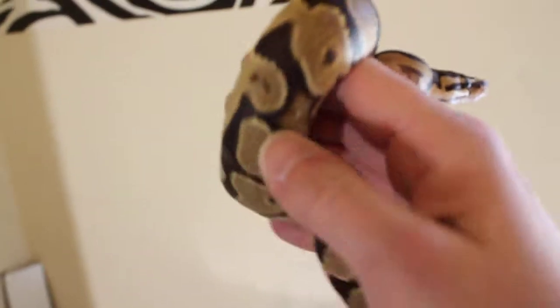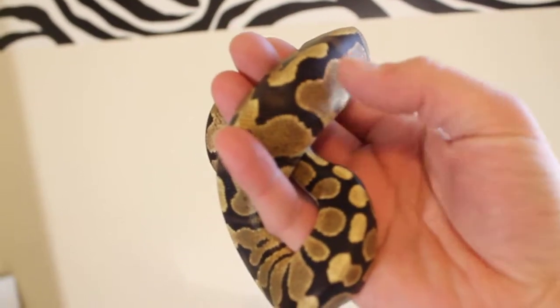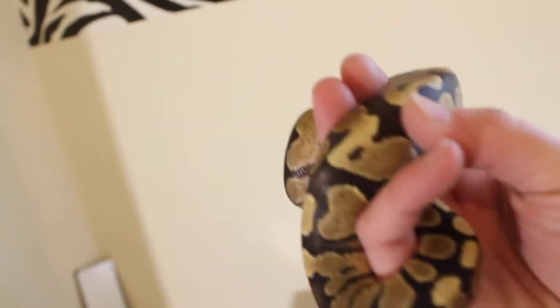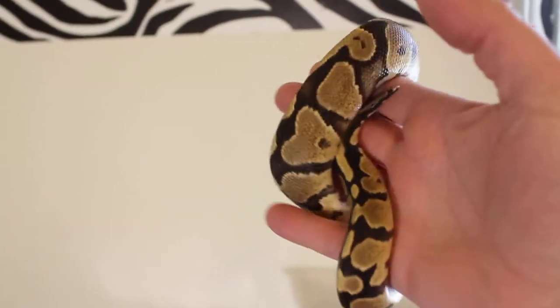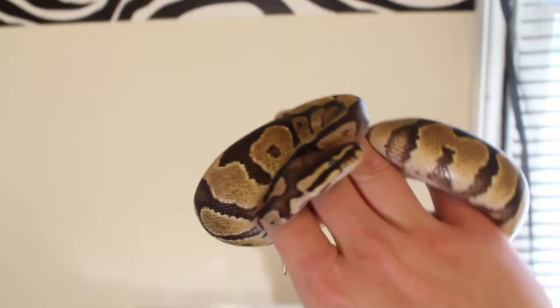But anyway, you can kind of see he's got a very reduced pattern, unlike Misty's, who had the big kind of fat pattern on her. He's got some little dots. He's got some waves. He's got a little bit of some bands. I call these little bands, and a lot of people call them bands as well. So that's why I named him Bandit. He's banded, so I named him Bandit.